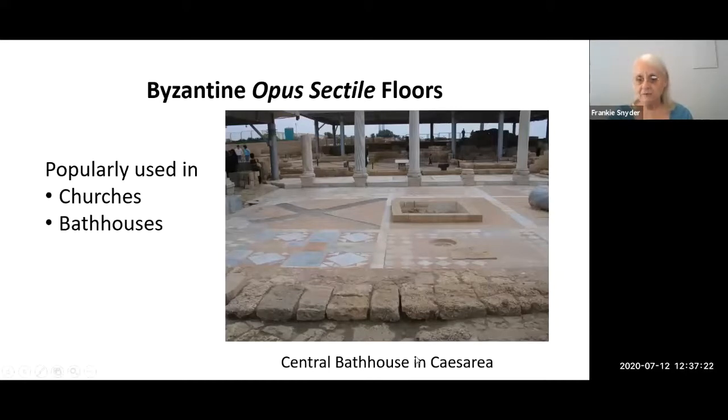The picture here is the main bathhouse in Caesarea. Let me change this over to one picture over there. The main bathhouse is in Caesarea. It's up on that level, not on the beach level, but just up slightly. And we'll come back to this picture a couple different times.